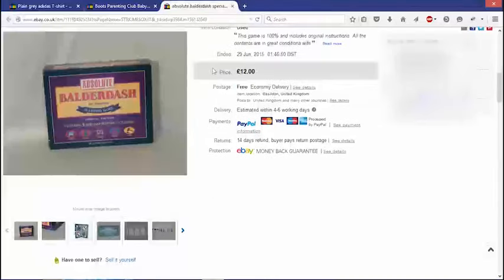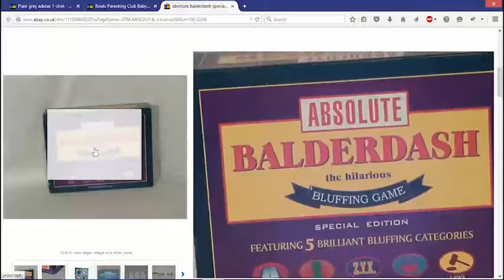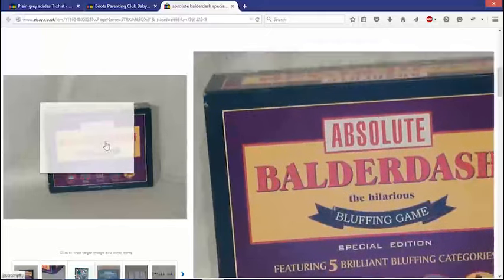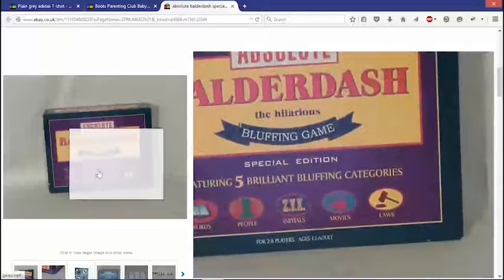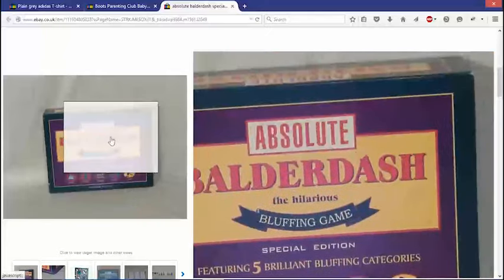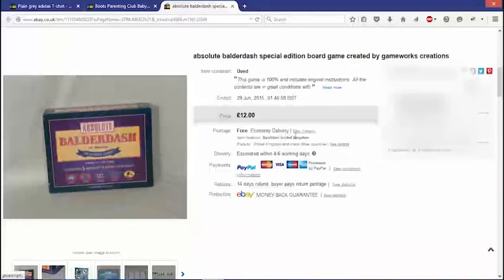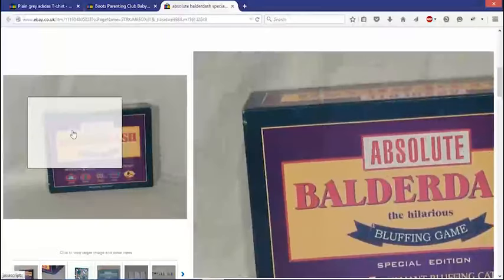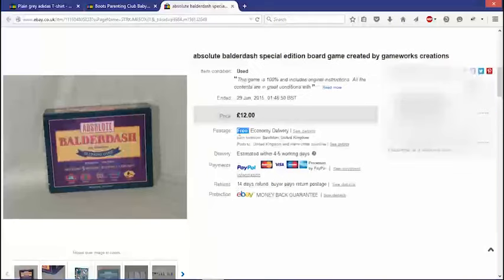Paid £1 to £1.50 for this one. I generally tend to pay £1 to £1.50 for my board games, unless there's something special like the Risk. Then I'll pay a couple of quid more, because I know the resale value is that little bit extra. But this came with all the instructions and everything, and it was before I had my lighting sorted, as you can probably tell. It went for 12 quid with free postage. So again, not a lot of profit, maybe £5 to £8 if that, but profit is profit.